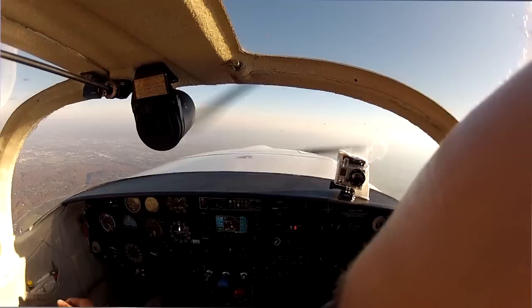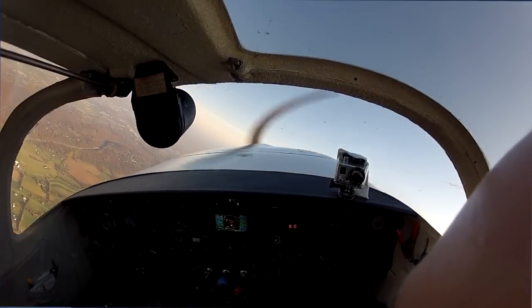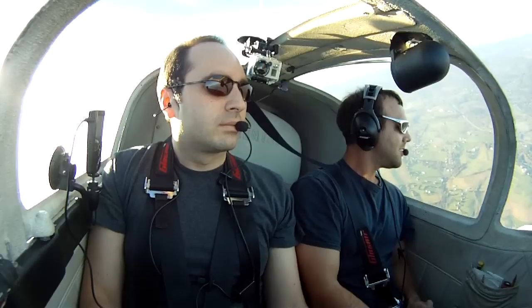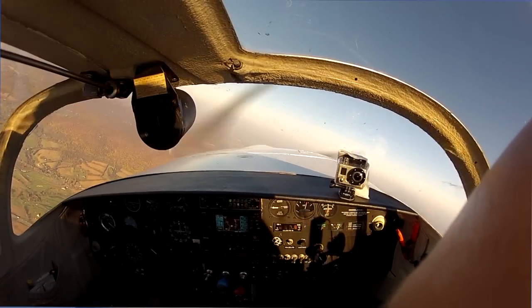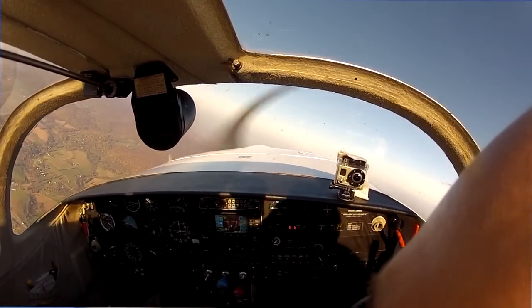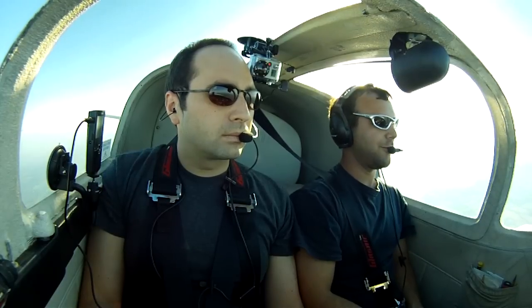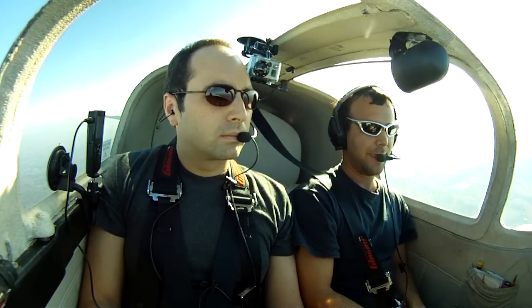All right, so Frederick's off to my left. Yep. Yeah, it's definitely light on the controls. Very. It's real touchy. I don't even need much trim. No, if power changes, it's all pretty easy to do. Try just a standard 45 degree steep turn and see how easy it is to hold altitude.